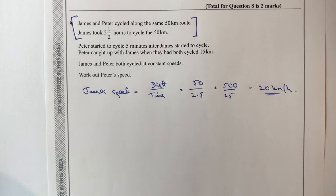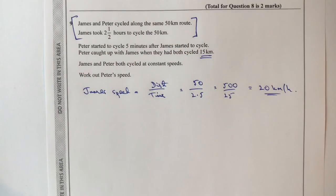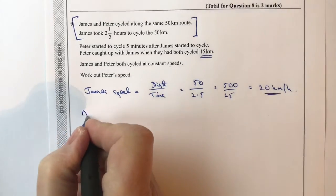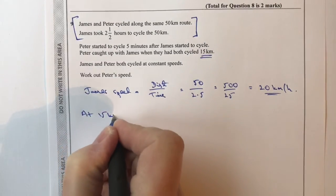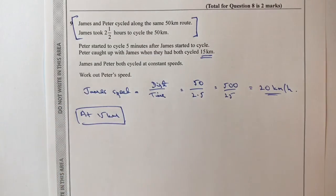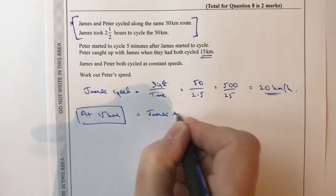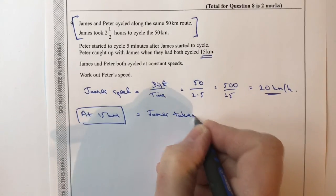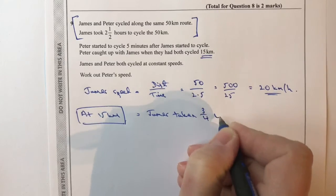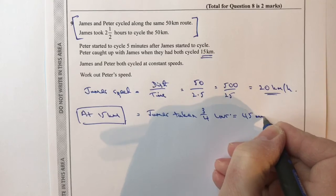Now, Peter caught up with James when they both cycled 15 kilometres. So we've got to look at that point. All right, so at 15 kilometres, James had taken 3/4 of an hour, and that's important. It's 45 minutes.